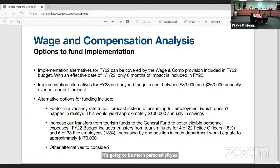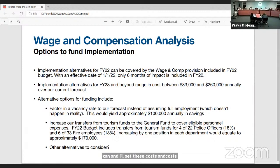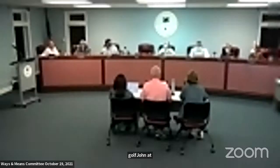The fact that we're seeing such a good increase in our tourism fund, I think that's one of the best spots, like you said. We just take advantage of where we can and offset these costs. If we have to find different sources of revenue down the road, I imagine those tourism funds are going to continue for some amount of time and will help offset these costs. Thank you. John?